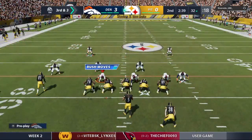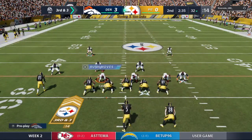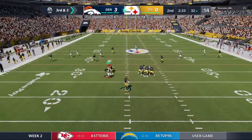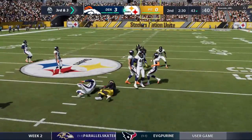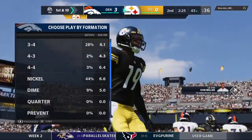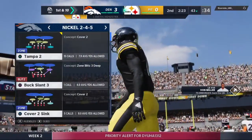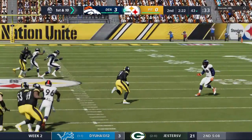The Steelers on 3rd down. They've only converted once in 4 tries. This time it's 3rd and 3. Open man, Smith-Schuster, it's complete. And they get him down, but not before he takes it across the 40-yard line. A Steeler first down on the pickup of 11 yards. 1st and 10 at the 43-yard line.